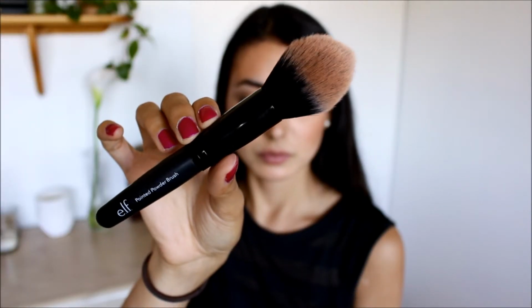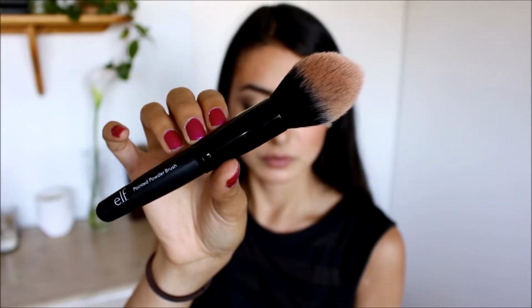And of course it's e.l.f., so the quality is amazing. I haven't washed it yet, so I don't know if it's gonna shed, but I've never had e.l.f. product shed on me. I don't have any brush in my collection that is this exact shape and density. I've been using it a ton since I purchased it.